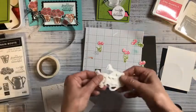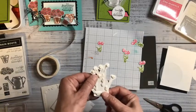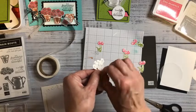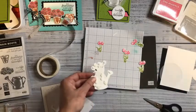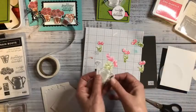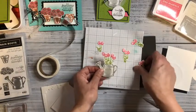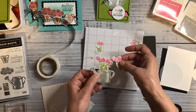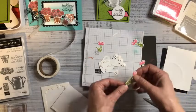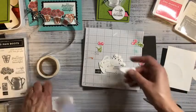All right. Yes, that's a lot of dimensionals. Oh, shoot. I shouldn't have put this one right here yet. Can I get that off? I can. All right. Now I'm going to come in and just start applying, and I'm going to use mini glue dots to do this.